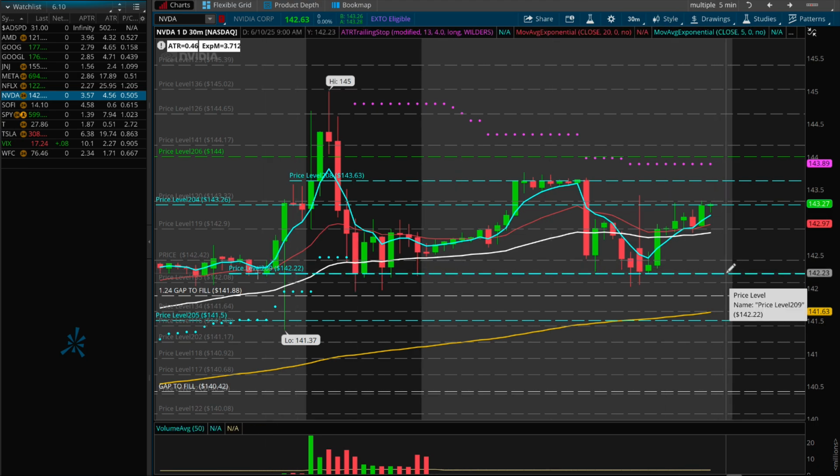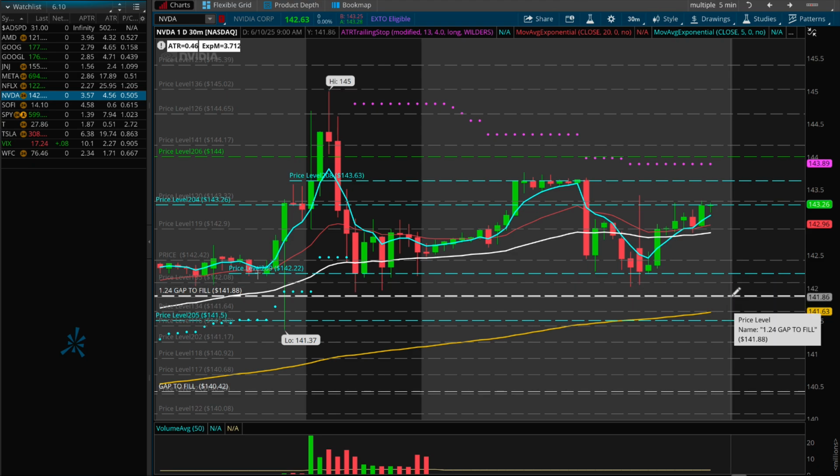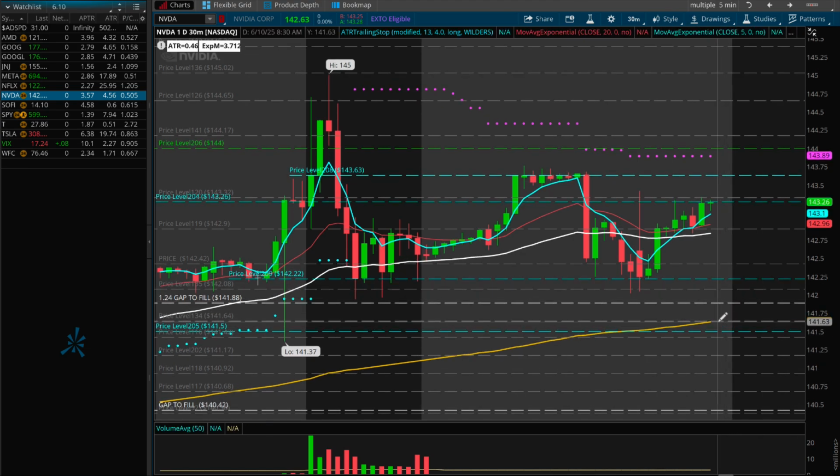So 142.22, breaking that level, 142.08. Should we break that, 141.88, and breaking that brings us back to this level where the 200 EMA is and a previous line that I have marked at 141.64. I like to see that, right? So it's important that we know where our support and resistance. So breaking this brings us back to around the 141.50. And again, 141.42, not far away.